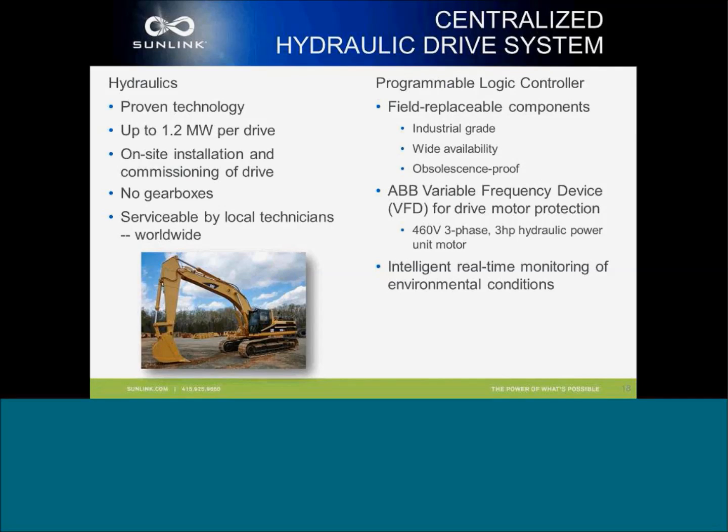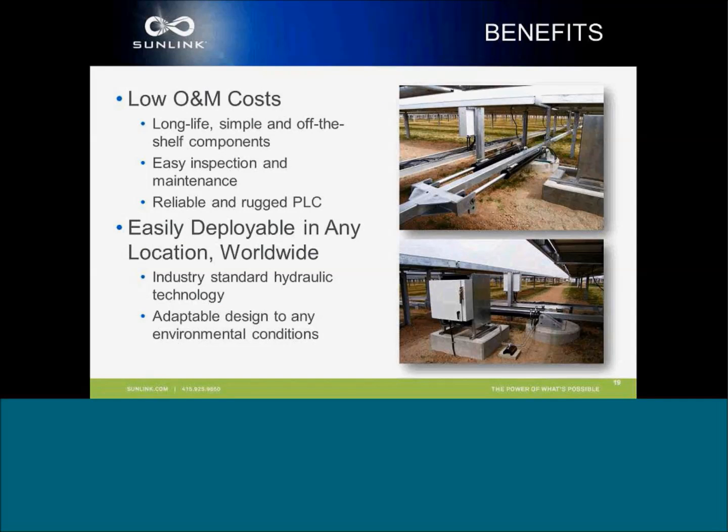And similarly to the hydraulic drive, our controller is built from well-known technology with industrial-grade components. All the components in the controller are designed to last for the life of the tracker without replacement. But if something does happen that's outside of anyone's control, you can bank on the fact that the components are available and field replaceable. So our use of these robust industrial components is also the foundation for a much more attractive operations and maintenance projection, both for costs and logistics.